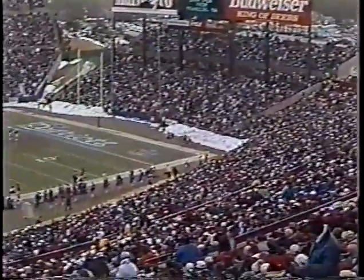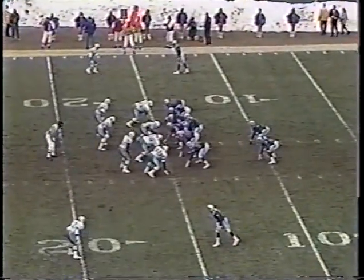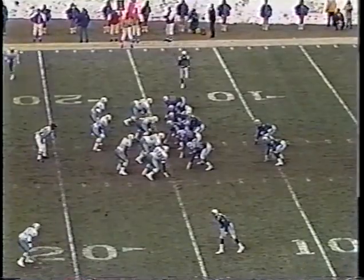Bledsoe has thrown the ball well for New England. He's hit 9 of 14 throws for 96 yards and a touchdown. He comes out with a 2-back set, wide receivers to either side. To the run they go. This is Leonard Russell, his 235-pound fullback, and the Dolphins were looking for number 32 at the snap. Mike Golick, number 96, the lead tackler for Miami.